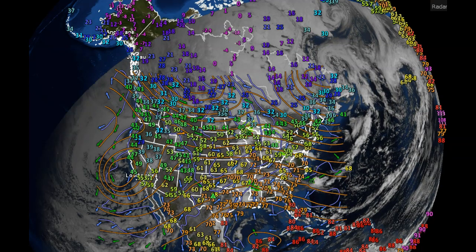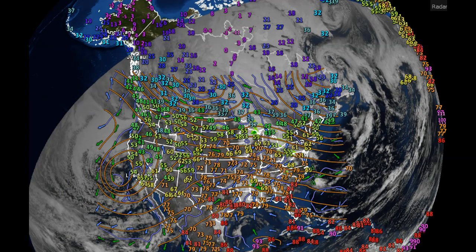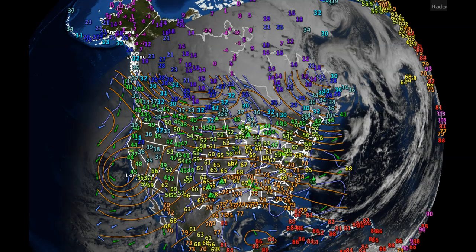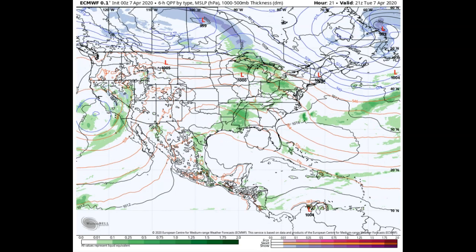There's a couple systems, the second one a little bit more potent, and this is going to be notable for a little bit of wet snow in some locations, especially later in the week, and also keep our temperatures down. And you're looking at the European model in the 6-hourly increments, or is that a 3-hourly increment? It looks like 3 hours.